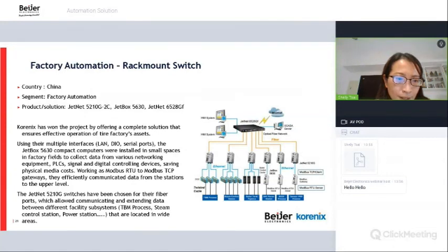Using their multiple interfaces like LAN, dial, and serial ports, the JBox compact computers can be installed in small spaces in factory fields to collect data from various network equipment, such as PLCs and signal digital controlling devices, saving physical media costs. Working as Modbus RTU to Modbus TCP gateways, they efficiently communicate data from the station to the upper level. The GenNet 5210G switches were chosen for the fiber ports, which allow communication and extend the data between different facility systems located in wide areas.